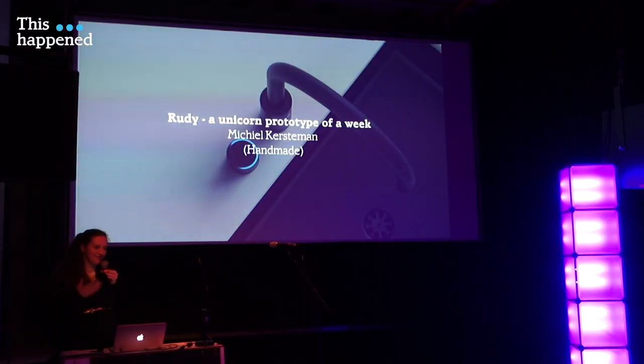Michiel. And Michiel is a creative technologist at Handmade. And Handmade is an agency in Amsterdam where they make prototypes where the physical and digital world is combined. And they developed a special method, where they make a prototype within 1 week, where they can test everything on it. And that's called Rudy, and he will tell you much more about it.